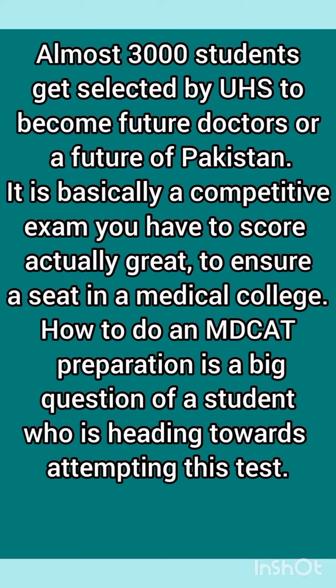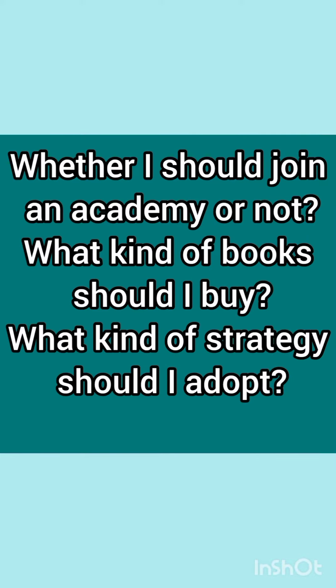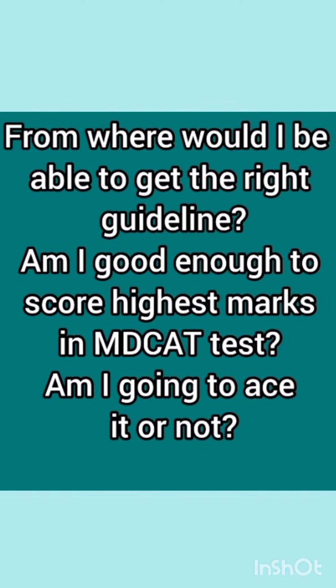It is basically a competitive exam; you have to score really great to ensure a seat in a medical college. How to do MDCAT preparation is a big question for a student who is heading towards attempting this test. Whether I should join an academy or not, what kind of books I should buy, what kind of strategy I should adopt, from where I would be able to get the right guideline.